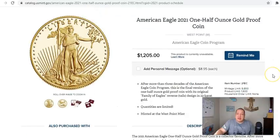I mean, if you didn't see this one coming, all of these golds were gold mines. If you were able to get in, you bought a few of them. You didn't have to buy 100 of them. You just had to buy a few of them. And then, wow, there you go. It's going to be huge. So product limit of 1,600 for singular coin sales, $1,205.